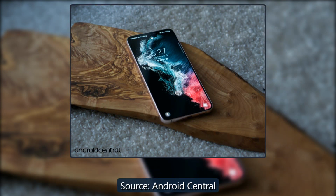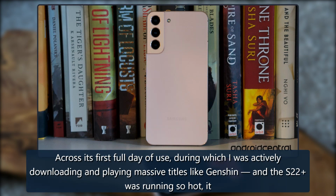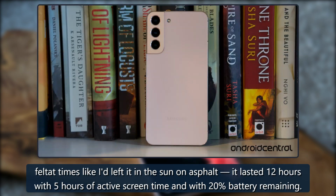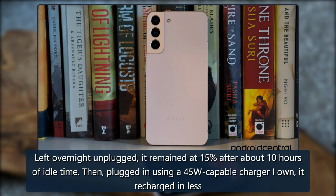Source: Android Central. Across its first full day of use, during which I was actively downloading and playing massive titles like Genshin, and the S22 was running so hot it felt at times like I'd left it in the sun on asphalt, it lasted 12 hours with 5 hours of active screen time and with 20% battery remaining. Left overnight unplugged, it remained at 15% after about 10 hours of idle time.